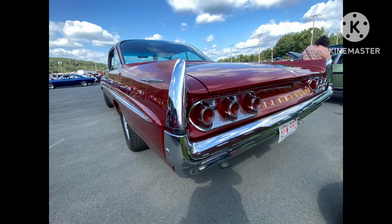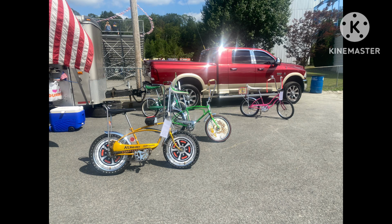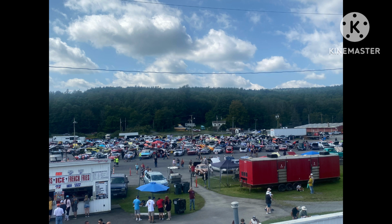Aren't these rear ends classy? Wait till you see this car in action. It's like a rocket. There must have been over 300 cars alone in this car show.